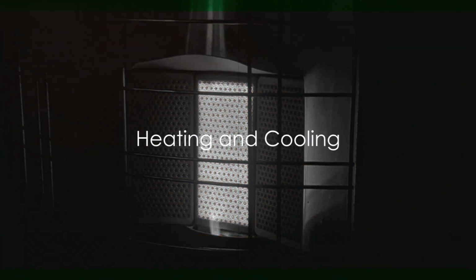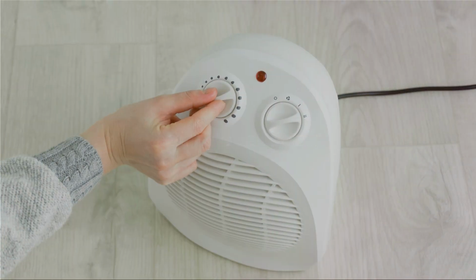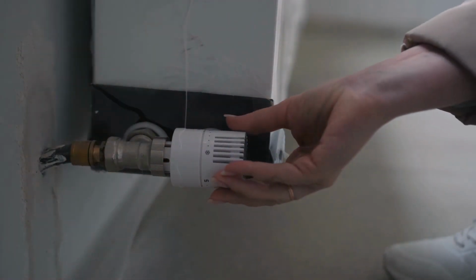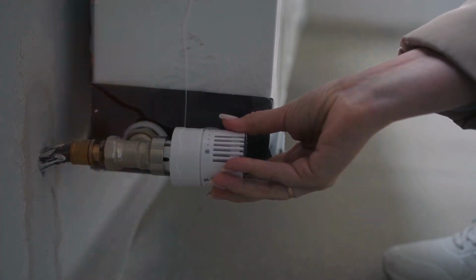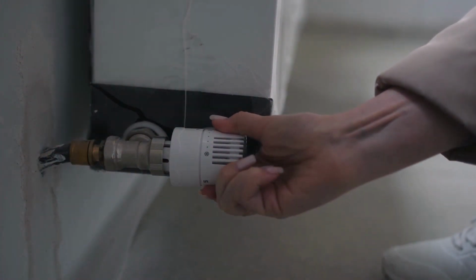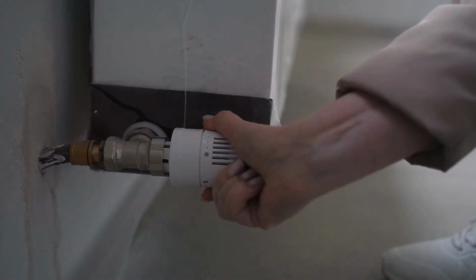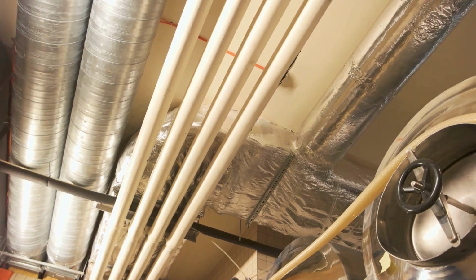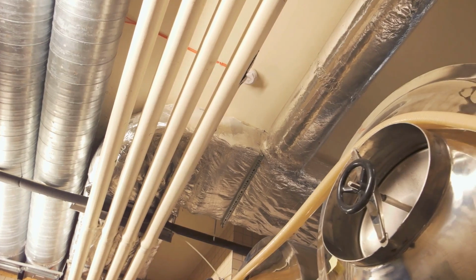Let's talk about keeping your apartment comfortable in extreme weather conditions. Whether it's a sweltering summer heat wave or a bitter winter chill, maintaining a comfortable temperature in your apartment can be a challenge during power outages. But don't worry, there are alternative methods you can use. For heating, consider using a portable propane heater. They are safe, efficient, and can easily warm a small space. However, always ensure proper ventilation to prevent carbon monoxide buildup.